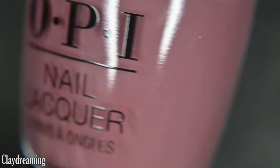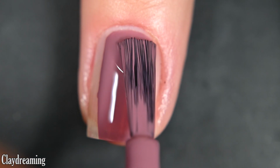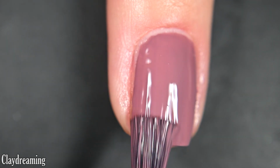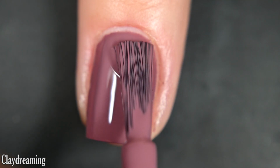Next up we have Clay Dreaming, and this one is a mauve cream. Here's our first coat of Clay Dreaming. This one is one of my top picks of the collection. This is a safety net color for me. I really enjoy these dusty colors for the fall, and this one is no exception. This had an excellent two coat formula, no running, pulling, or staining.